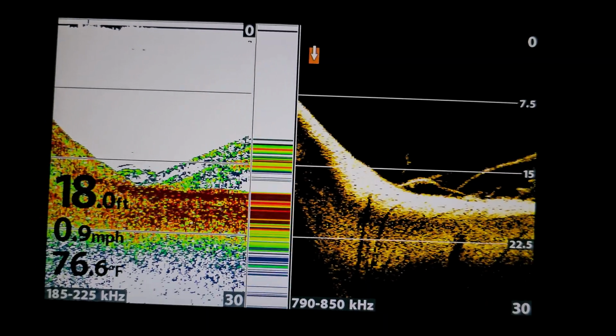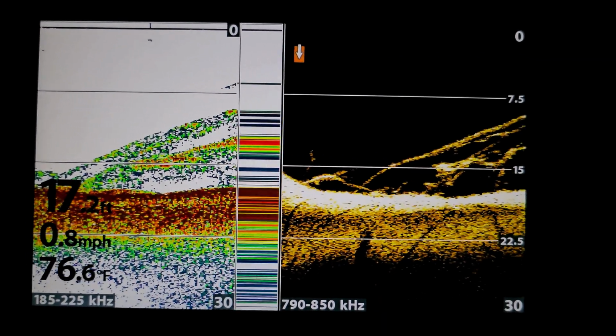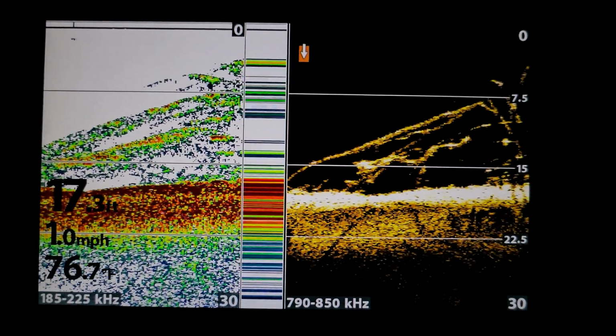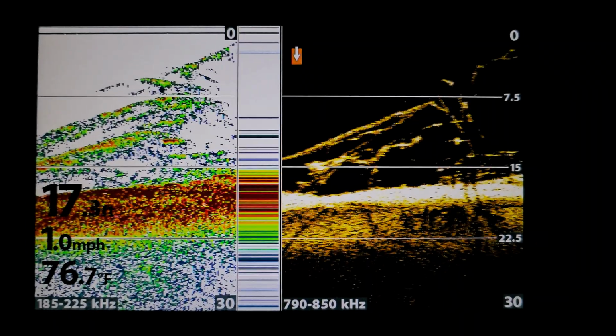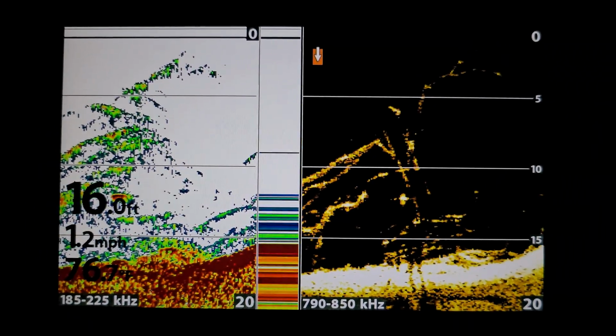Here's what it looks like, with a very shaky cameraman, looking at it on 2D sonar and on downscan. I was trying to drive and film this at the same time, so I apologize for the camera being all over the place. But you see, as we come off of that flat down into the river channel, it drops off very, very quickly, and then you start to see that submerged tree.